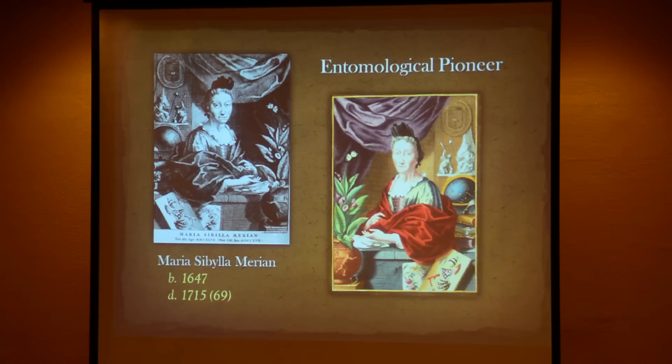But we all think of her as an entomological pioneer, but she was also obviously a gifted artist, and that's where these illustrations come in. She comes from an artistic background. Her father was an engraver and an artist, and then he died when she was 3 years old, and within a year her mother had remarried an artist. And then eventually when she married at 17 or 18 years old, she married one of her stepfather's apprentices. So she was always around these artistic men, but as you will learn, she was a very independent and strong-willed woman that worked on her own artistic talents.